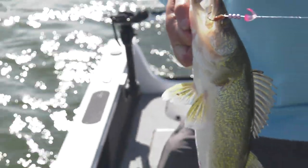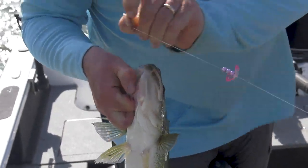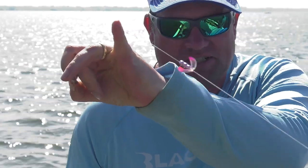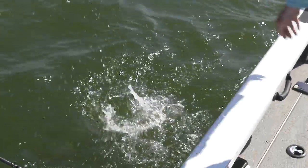But yeah, we're still using those butterfly rigs. Just kind of an in-between between a traditional live bait rig and a spinner harness, and that water temperature's still cool. That right there, just deadly. Nice walleye. There she goes.